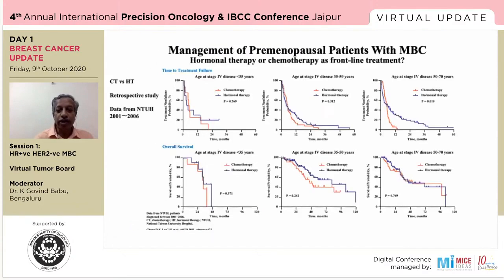This actually looked at hormone therapy or chemotherapy as first-line treatment in various age groups. This is just to show you the difference in ages. The first one is for less than 35 years, this is 35 to 50 years, and this is more than 50 years. As you can see here, if you look at the time to treatment failure or the overall survival, you can see that you are achieving very similar responses, even if they're very young, whether you use chemotherapy or hormonal therapy.